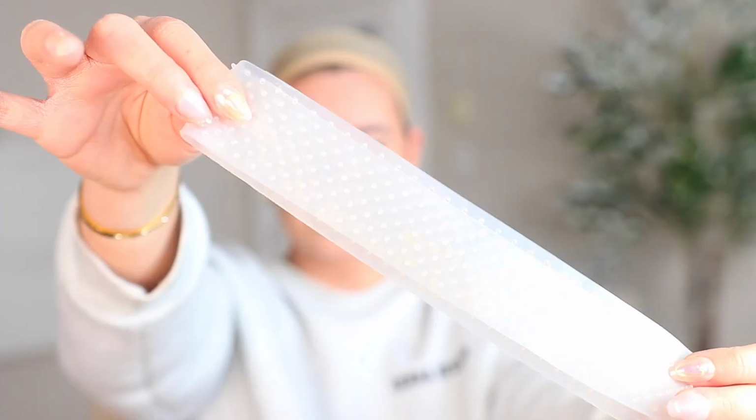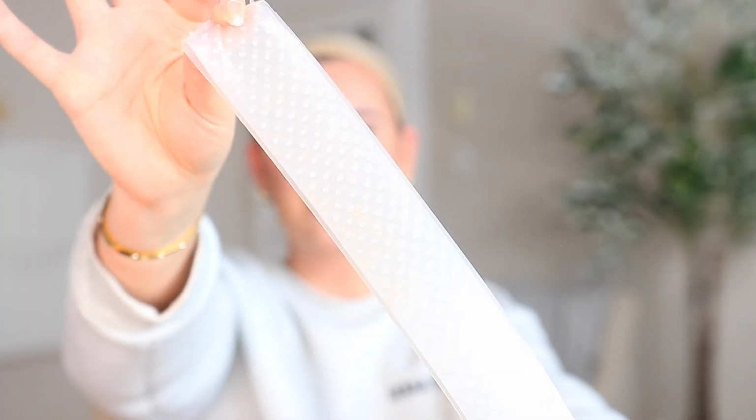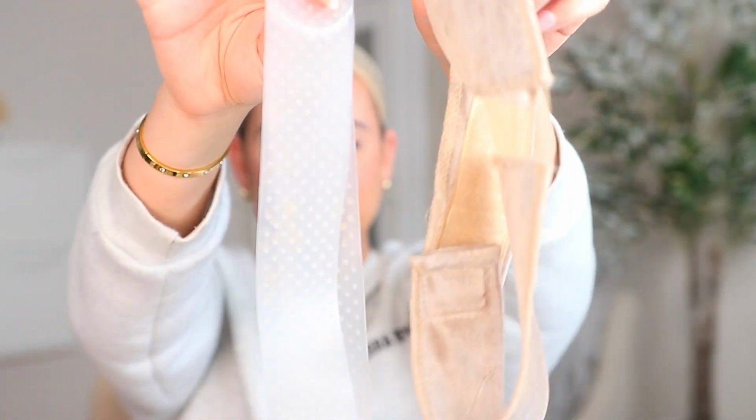But if you don't like DIYing and you don't like sewing like me, you can go in with these type of headbands. I like these headbands because they're non-slip and super comfy and they keep your wig in place. You can also go in with this one here. I'll link them both down below. They're from Amazon. All right, now let's move on to wig number 3.